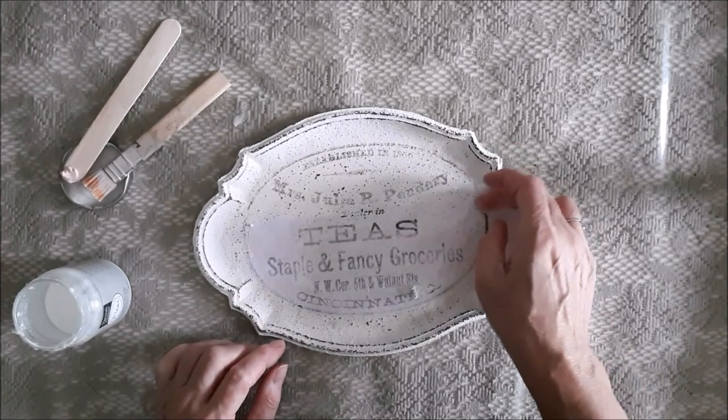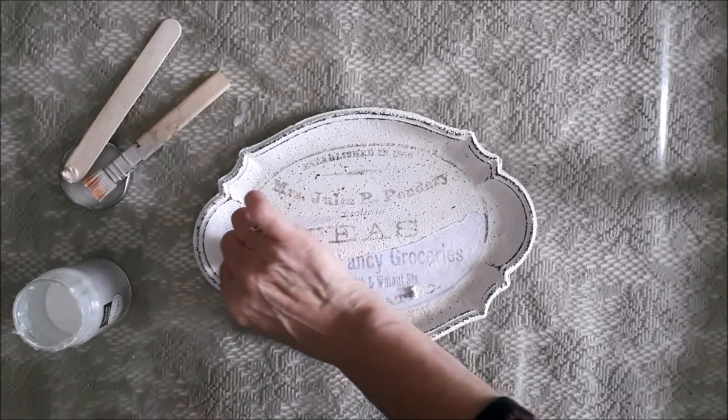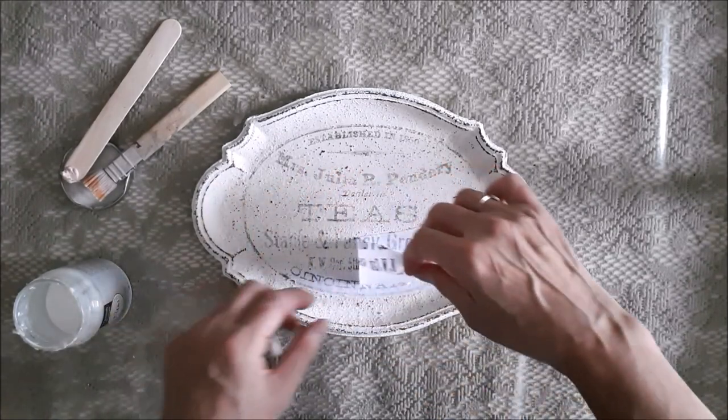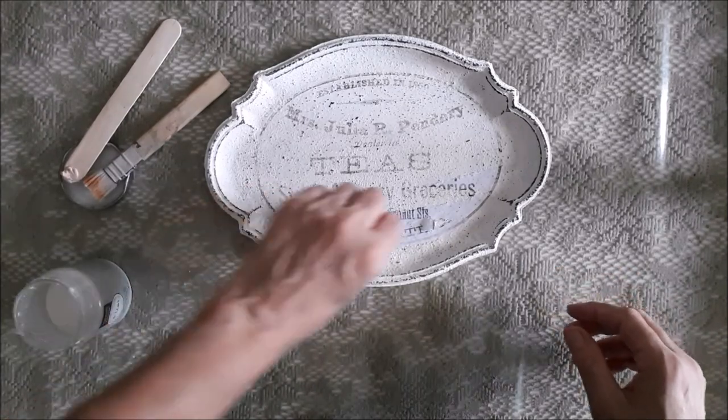Well, it would be nice if it all came off in one go, and sometimes it does, but this time it didn't, so I've got to pull up little bits at a time, but you know, it'll come off in the end. DIYers are very patient people.